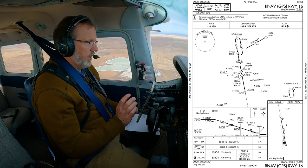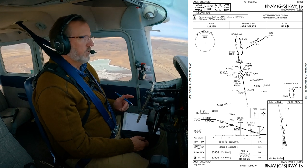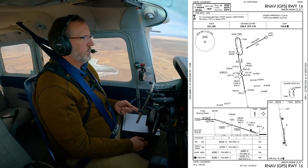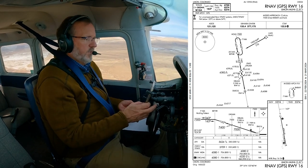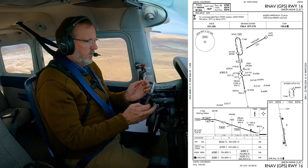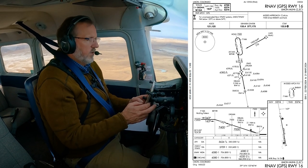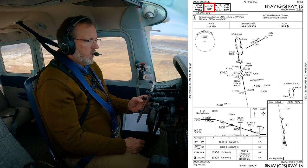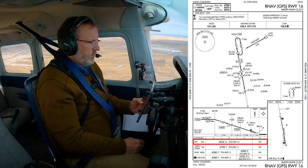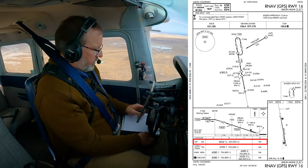So I'm going through my ASTIC MMNL, so approach, source, tune, ID, course, minimum, missed approach. So the approach, RNAV GPS runway 16 at Lyman, and it's all tuned and identified. The final approach course is 163. The minimum, get the LPV, which we'll have to verify when we get on the approach. We can go down to 5624.